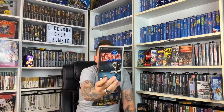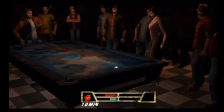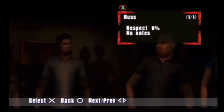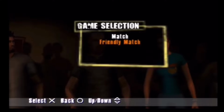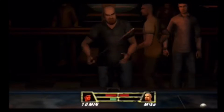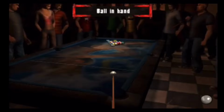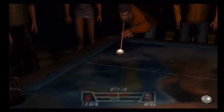And then we've got The Hustle Detroit Streets. Now, I watched a YouTube video on this and it sparked a memory. I can remember playing a game very similar to this. Again, you hustle, playing pool, earning money and respect. And I can remember really liking it, and I'm sure this is the game I had back then on the PSP. I really hope it is, because I can remember really enjoying it. So looking forward to giving that one a play.